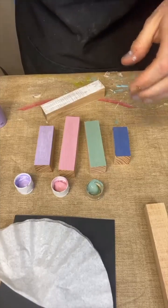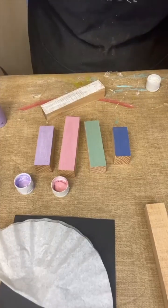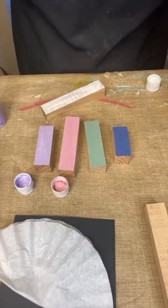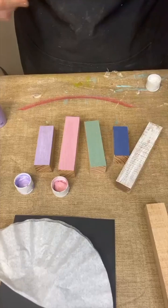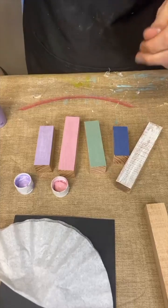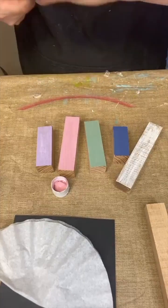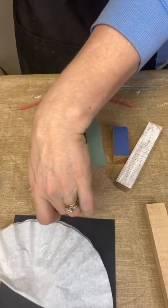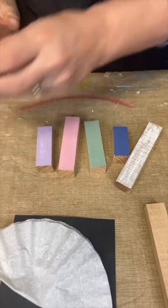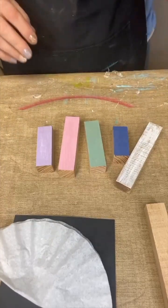Okay, let me get my lids on my paint. Well, I need a little bit more blue right here. It looks like right there. Nothing crazy, just a little showing through. Okay, white. Let me put the lid on my white. And then my purple, just put my lids up, grabbing a drink of my tea. Good, you guys, Kimberly said I'm so anxious. Oh, it's gonna be fun.